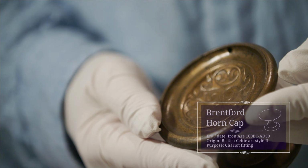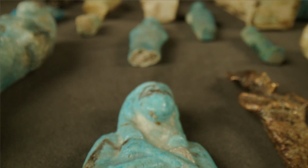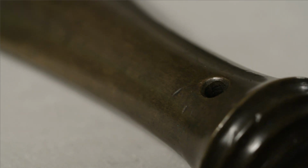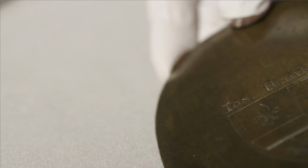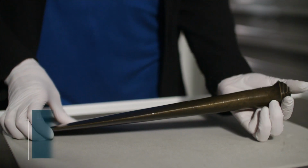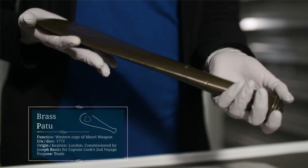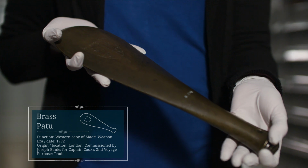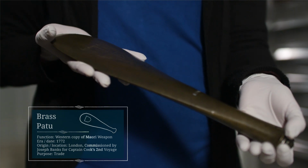The Layton Collection's importance has increased, I believe, in recent years. Because he collected from everywhere, we can now reflect the diversity of London in the material that's held within the Layton Collection. This object here has a very interesting story to it. It's a European replica made here in London of a traditional Maori fighting weapon called a patu. It was used by Maori warriors in hand-to-hand combat.